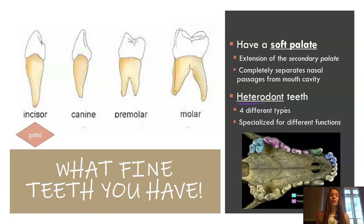So your types of teeth, your incisors. These are your front teeth, top and bottom, and are for biting. Your canines are your corner teeth, and those are for tearing.